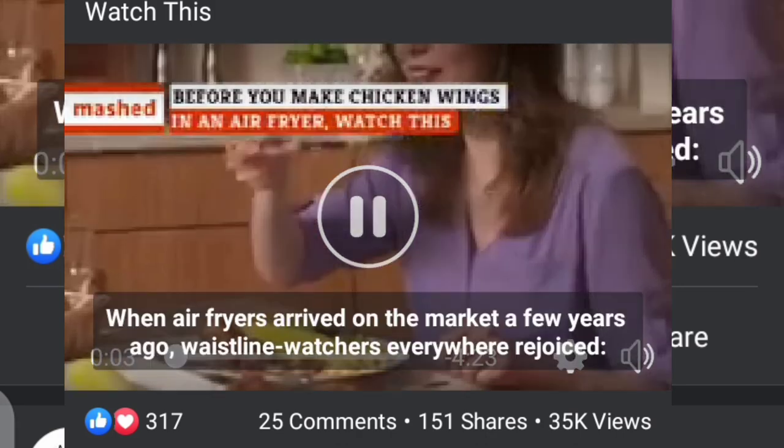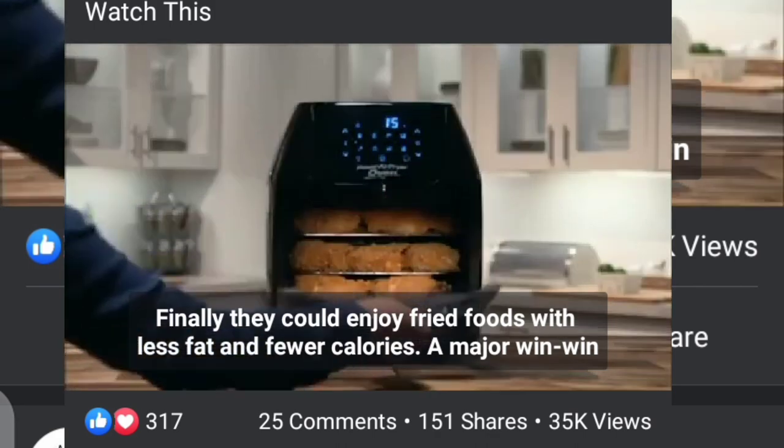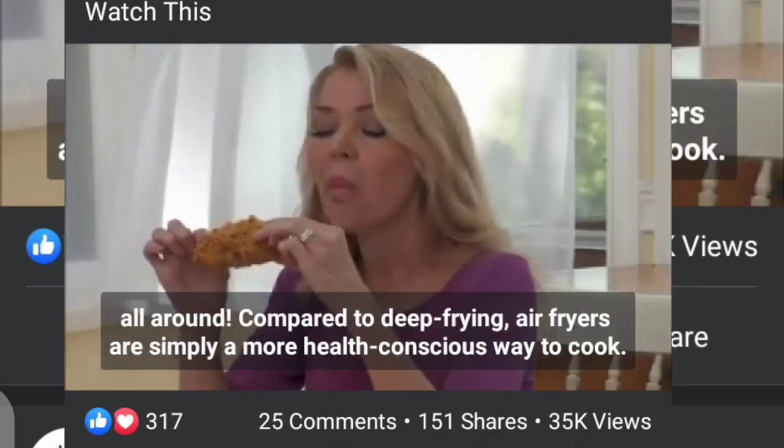Waistline watchers everywhere rejoiced. Finally, they could enjoy fried foods with less fat and fewer calories. A major win-win all around.